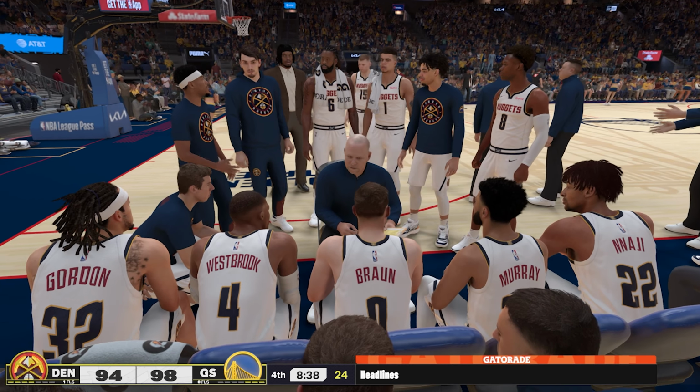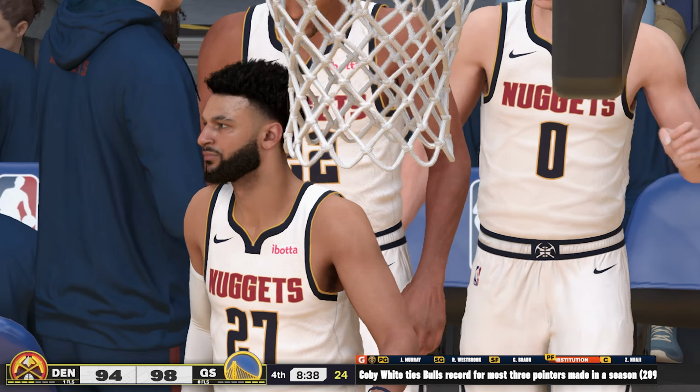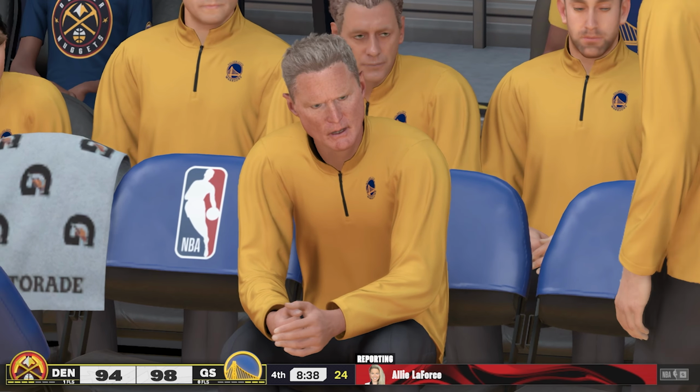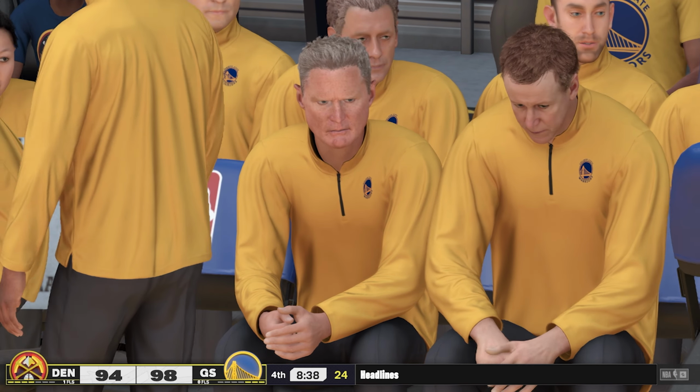Gordon, he's checked in for Watson. And from the sideline, let's catch up with Allie. I was able to listen in on what Steve Kerr had to say to the team. He told them, no time to celebrate. The work is not finished. We've got to stick with it and keep growing what we've got here. Words of wisdom for his squad. Back to you. Appreciate the report, Allie.